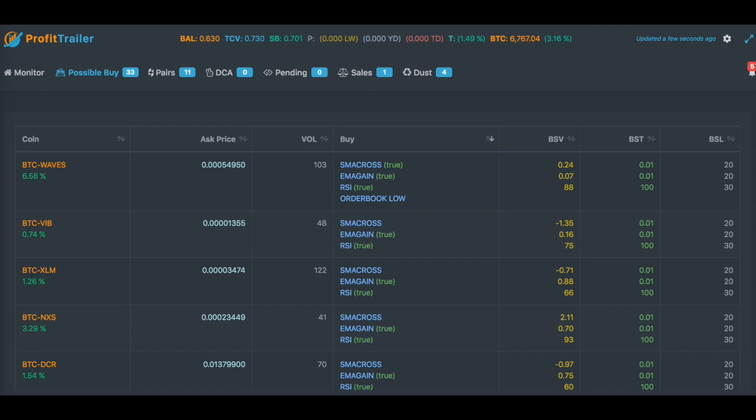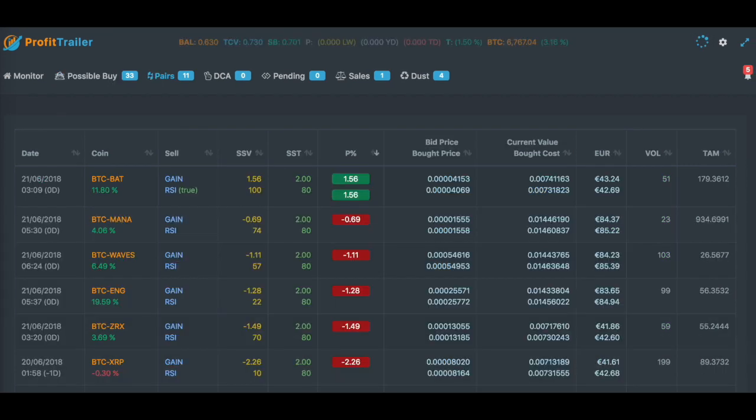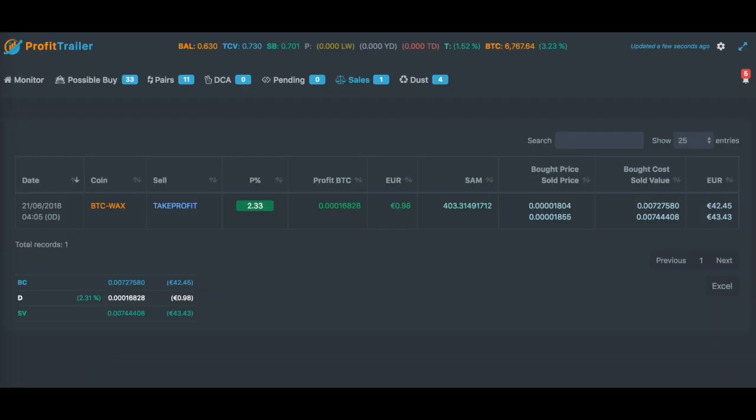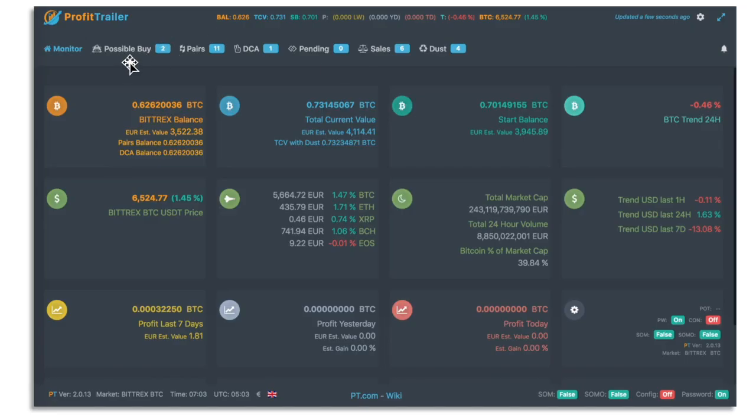So based upon the configuration that you gave it, how many coins are in possible buy mode at that period of time, how many pairs you have, so how many coins you've purchased and how they're performing, how many coins you've put into dollar cost averaging, which you can do in ProfitTrailer. So as the price of the coin goes down and it hits a certain percentage, it will repurchase that coin for you and start to average out your dollar cost. How many coins are potentially pending in a sale mode, how many coins you've sold, and what they are, and the dust that you have available. So those are all available to you with one click.